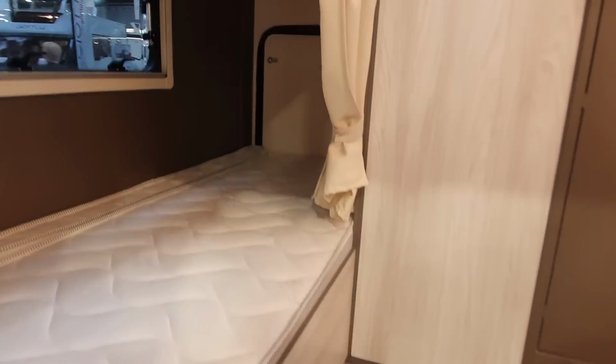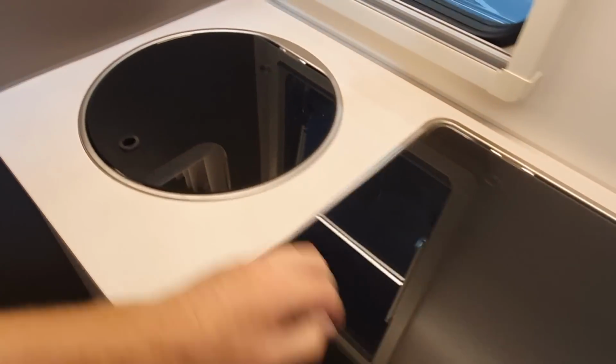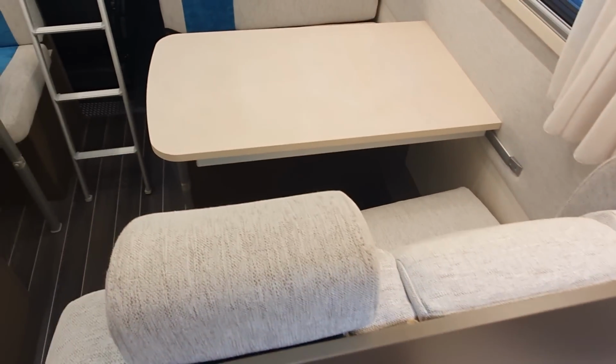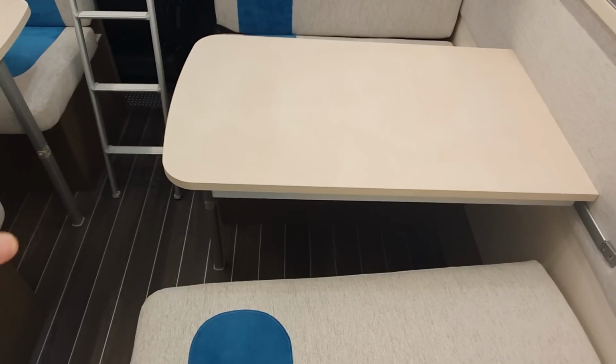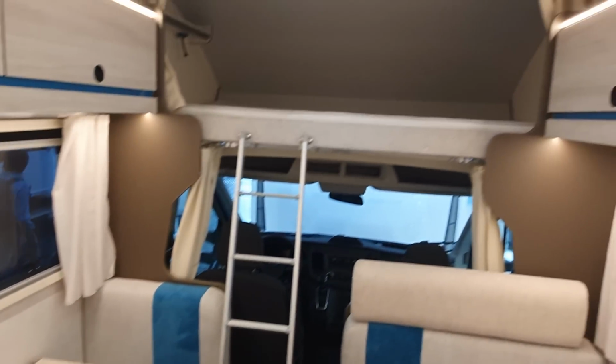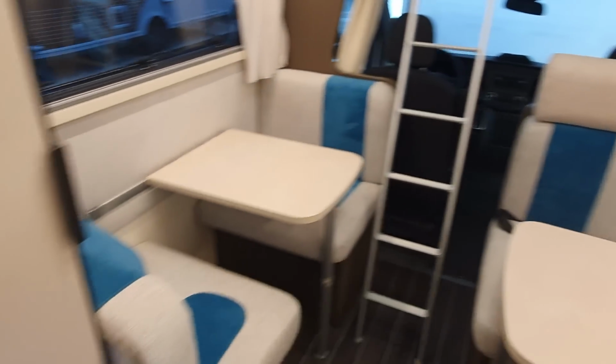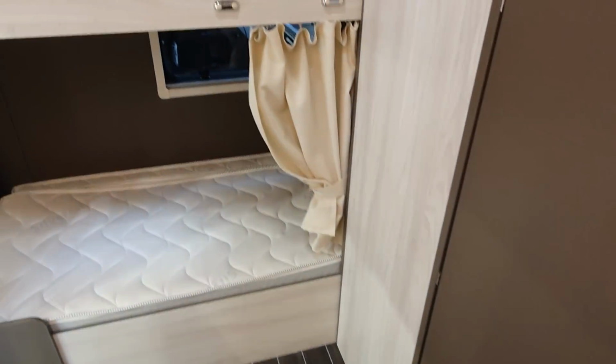You've got bunk beds here at the back. Kitchen here. Oh, and there's the camera going around and round and round. So it's so pleased to see the kitchen that it's giving you a view from all angles. And two people can sleep here. The table can be put down and make a bed. You get another person there. You've got 2 people in the overhead bed up there, and 2 in the bunks at the back.